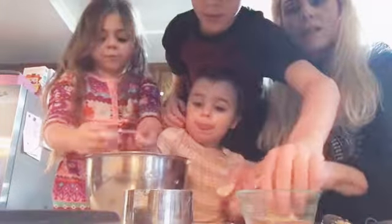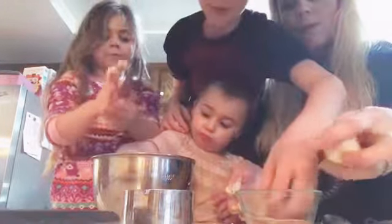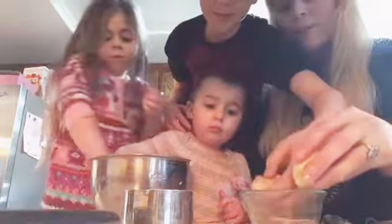Does that look like a ball? That's perfect. You can put that on there. All right. Good job, princess. What do we do? I'm going to make another one. All right. So we're just going to make balls and yeah, we're going to put it on the cookie sheet, and then we're going to put it in the oven, then we're going to eat them. Is that good? Yep, perfect. Mom, so is that good? Very good.